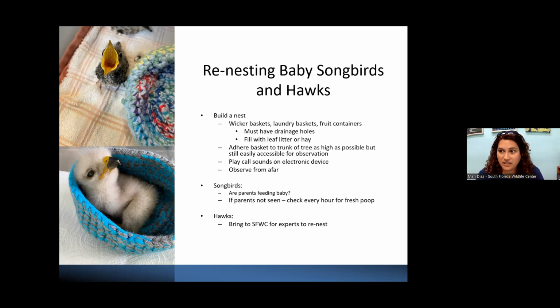It's very tempting to do a renest and to constantly check on it, to constantly make sure the baby's okay, to constantly make sure that there's nothing in the nest with it. You have to refrain yourself from doing this because this is something that can scare the parents away and the renest will be unsuccessful. You don't want to constantly be hovering over the nest.